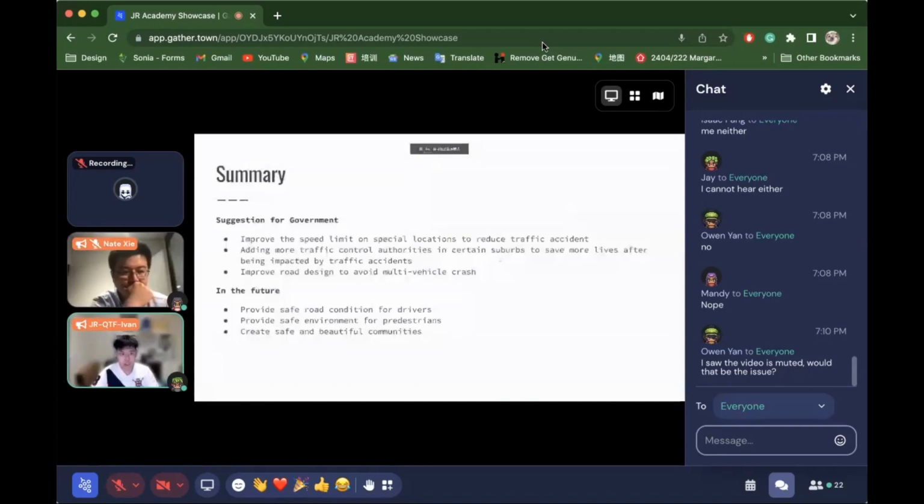In the summary of the project, we have provided some suggestions for the government. First, they can improve the speed limit at special locations to reduce traffic accidents. The second is they can add more traffic control authorities in certain suburbs to save more lives after people are impacted by traffic accidents. And the third is to improve the road design to avoid multi-vehicle crashes.